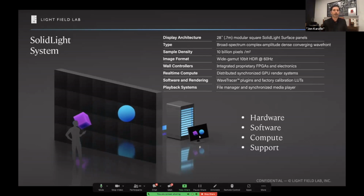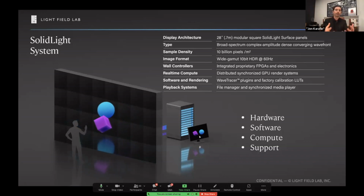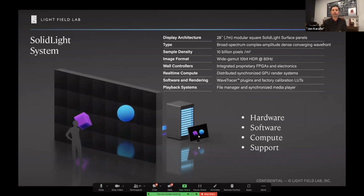And that is why we provide the entire computational back end to let you render in full real time. And that's with our wave tracing plugin suite. So things that are like your Unities, your Unreals, your Mayas, you can actually use your existing content so long as you have objects in a 3D environment, 3D scene, and you can place that onto the display. And the whole goal here is not to change your workflow, not to change the way that you would typically work, but rather give you the tools and the techniques and technologies that let you take that content and see it as a hologram today.